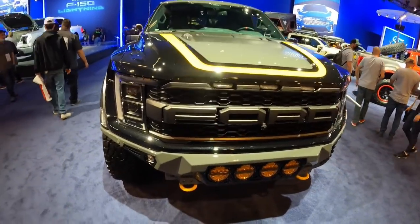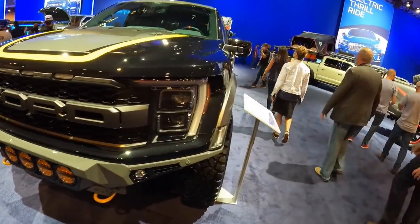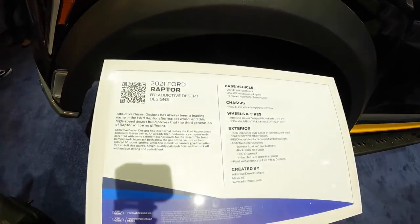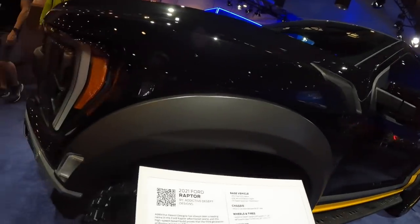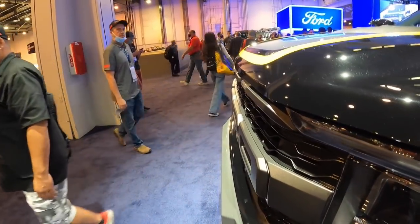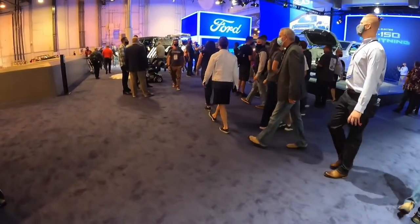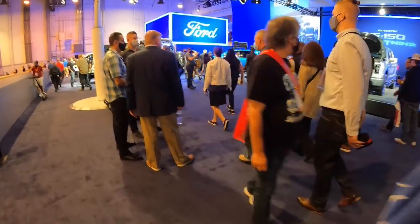But yeah, I don't know if that's a Raptor or just something they've created. Most of these things are creations from different people who do this, who just modify trucks. And yeah, it is a Raptor. But that's one of the few booths I got to see. I also went to the Chevy booth, and I think that's about all the ones I had a chance to visit. So anyway, a lot of cool stuff here.